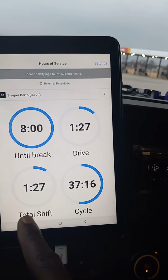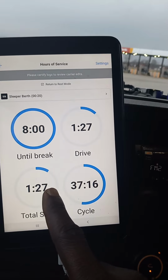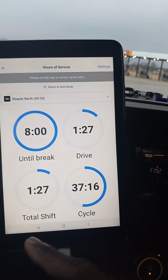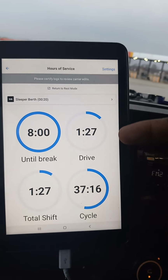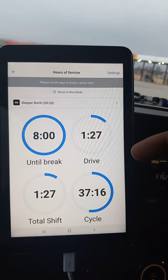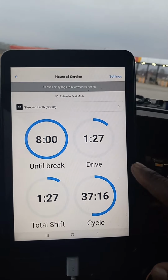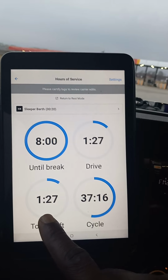Now this one tells my total shift, which is normally 14 hours. As you can see, I have 1 hour 27 minutes remaining. This one is my drive time. As you notice, my drive time and my total shift are the same. That's because I spent hours of service on duty, loading and doing whatever I'm doing, fueling the truck, all of that. And when it comes down to the end of the day, sometimes you're gonna find that you don't have any drive time, but you do have remaining hours on duty time on your shift.